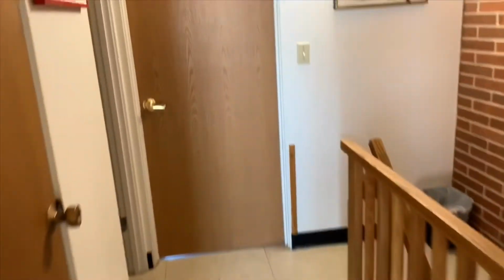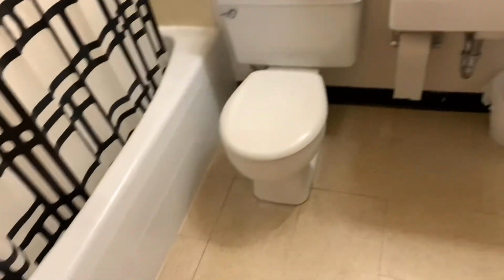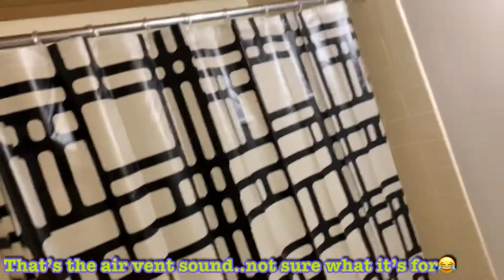So this is our little hallway with our little trash can and little decor on the walls that my roommate brought. And then we have the stairs, and that is my roommate's room. Right here is the bathroom next to my roommate's door. Coming inside here, this is our bathroom.